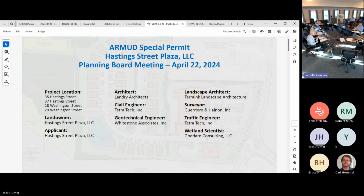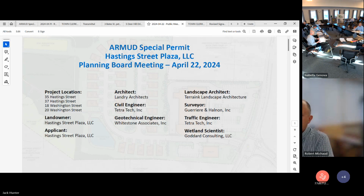We're going to move on to the continuation of the public hearing, special permit site plan review for 3537 Hastings. Mr. Chair, I'll just update the board. I know you got a slew of emails today, and as a matter of fact, you got one as soon as I got here.